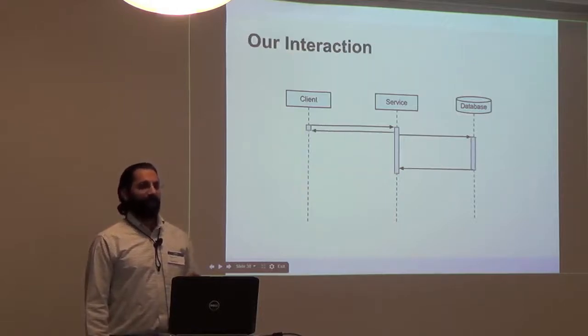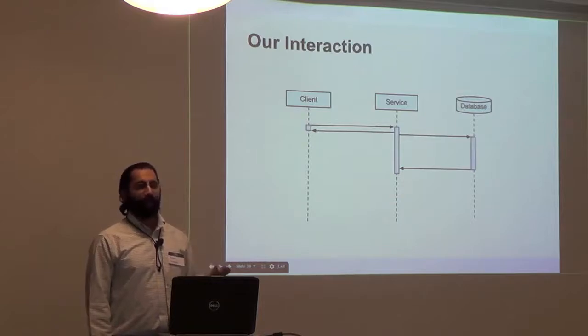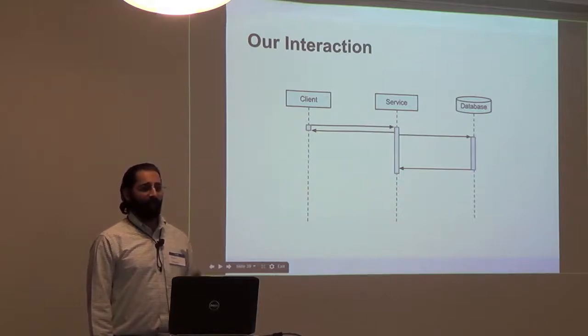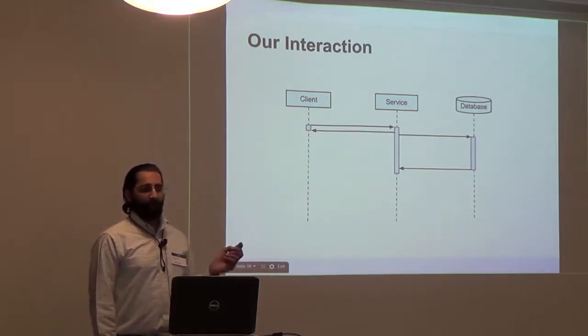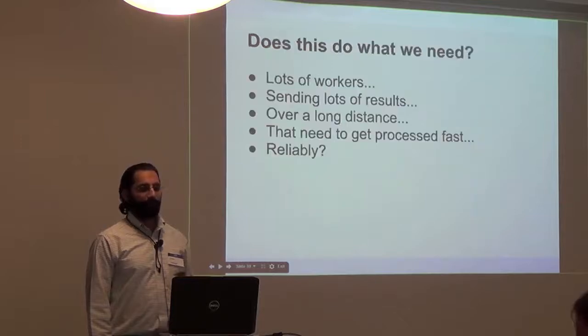We don't actually need that. This is what our interaction needs. Send the request along, get acknowledgement from the server, and then continue. We don't need to wait for the service to finish its database interaction. We can decouple that interaction between the service and the database from the interaction between the client and the service in order to make our architecture more efficient.